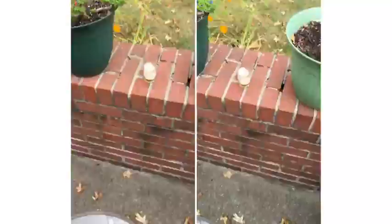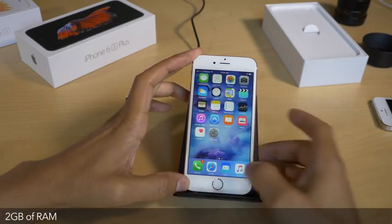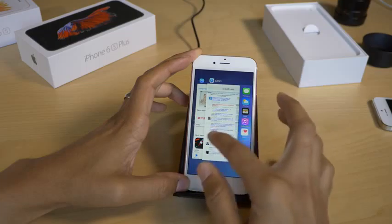20 of the top new features found in the iPhone 6s. What is up, guys? First of all, let's talk about my favorite feature by a long shot. It's 2 gigabytes of RAM.